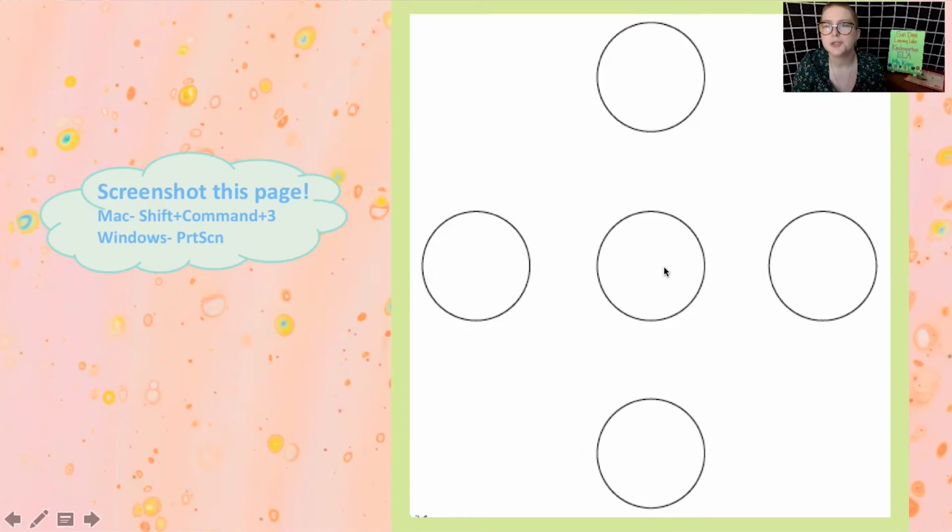Now point to the circle on the right. Point to the circle on the right. That is right here, this circle on the right.